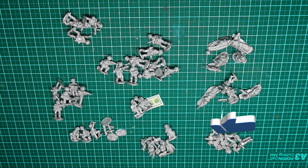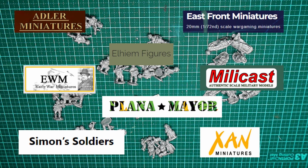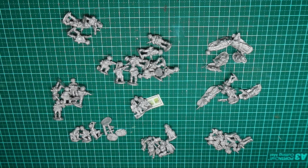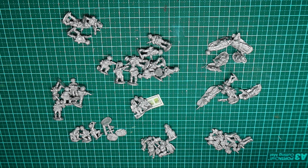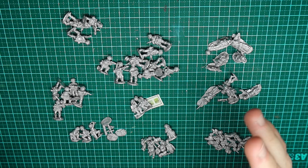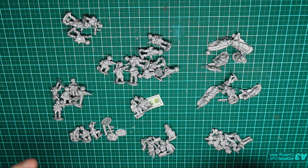So just to give you a bit of background into this series, I'm going to be looking at all the different companies that are out there, specifically Second World War in the 20mm or 1/72 scale scene. I'm not really going to be looking at a specific force, like just all Germans. I'm just going to go with whatever the company really wants to send me, if they're sending me samples, or just going with what I feel looks the coolest or what I'd like to see on the channel.